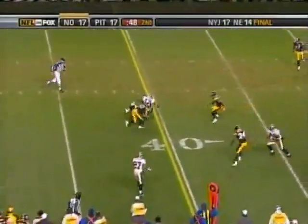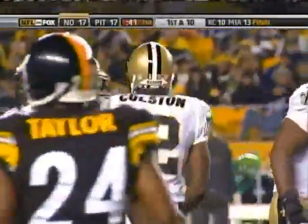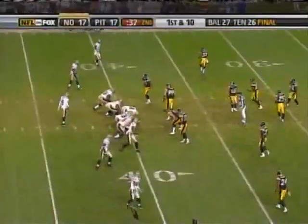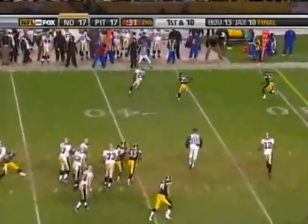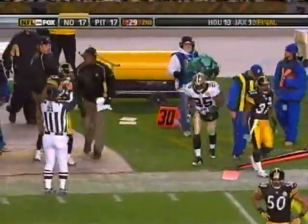Over the middle, the catch is made by Colston. He picks up 11 and a first down. Tell you, that's a pretty good example right there of the hands that Marques Colston has. Ball away from him, yet he catches it in his fingertips. Clock still running, and the pass caught by Bush. He's out of bounds to stop the clock.